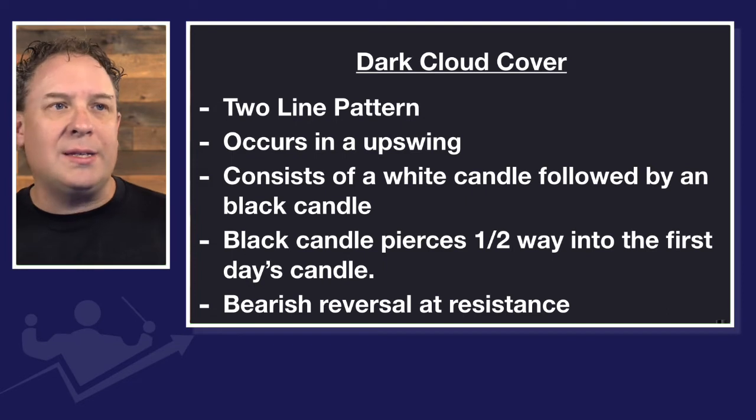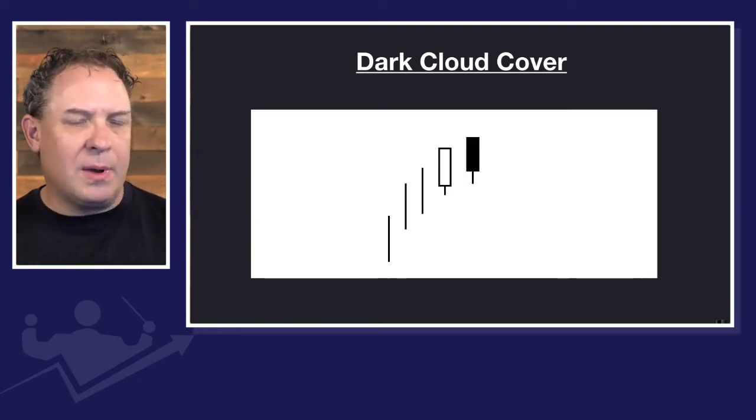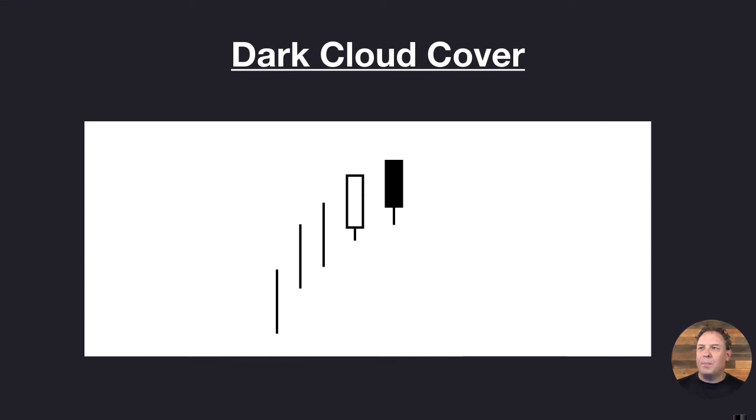So let me give you an example of that here. Bearish reversal at resistance. Here is my little drawing. You notice the three preceding candle lines. Those really don't matter. It doesn't matter what color they are. The issue is that the swing is going higher. Then you see the white candle.